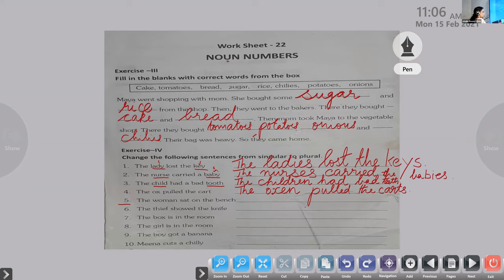Now let's move on to Parvana. Parvana, come on. Do the fifth question. The woman sat on the bench. So, come on, tell me. Woman and the bench. What is the plural form for woman? Just check page number 50.